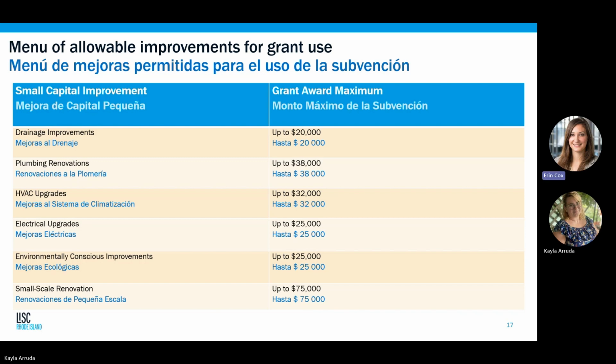There's also electrical upgrades for up to $25,000. These are health and safety improvements to improve unsafe or non-compliant electrical systems. We have environmentally conscious improvements as well for up to $25,000. These are specific green design improvements intended to increase building efficiency and reduce overall carbon footprint. It's included but not limited to improving air sealing around windows, doors, or other areas of air infiltration. It includes installing low flow plumbing fixtures or incorporating lighting controls. Or even just the purchase of high efficiency light bulbs and HEPA filters. And the last capital improvement are those small scale renovations for up to $75,000. And those are improvements that would result in an expansion of childcare slots to meet an immediate health and safety regulation.